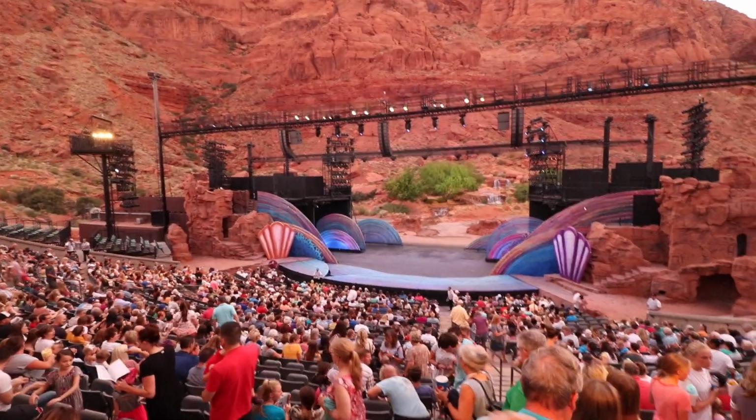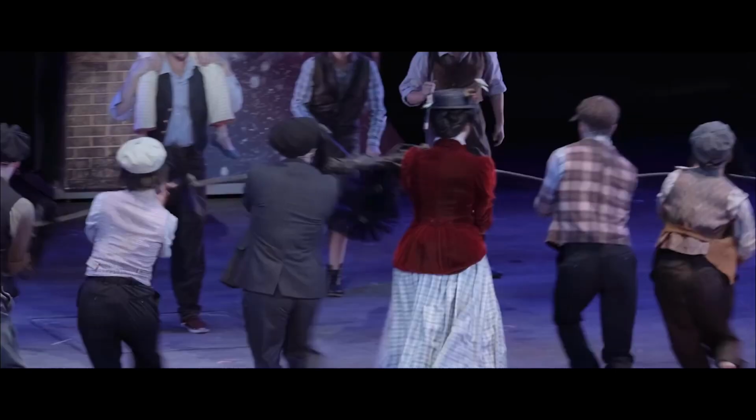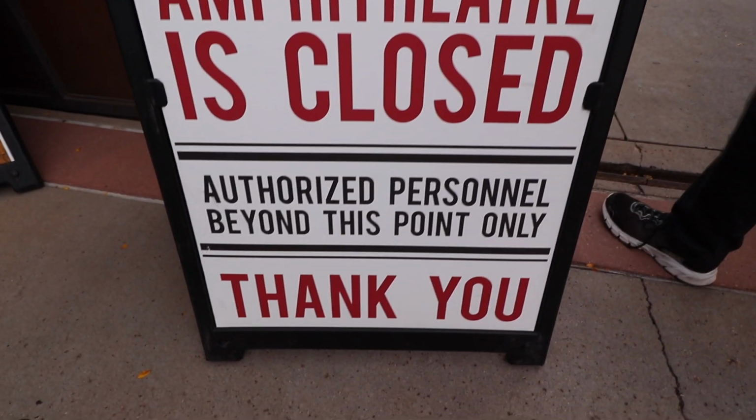The shows that you can see down here at Tuacahn are Disney's When You Wish, which is a musical spectacular of all the best Disney songs, and The Little Mermaid. Tonight we're gonna see The Little Mermaid. Woo-hoo! We're going in. We have a backstage tour of the Tuacahn Theater. Super excited, we can't wait. We're gonna show all the cool things and all the secrets that we're gonna see. We're gonna walk right on the stage right now.